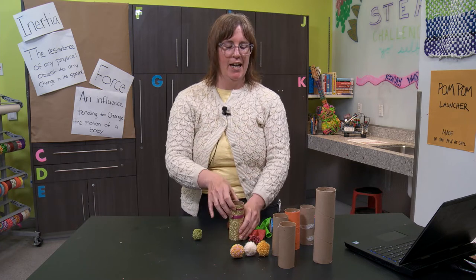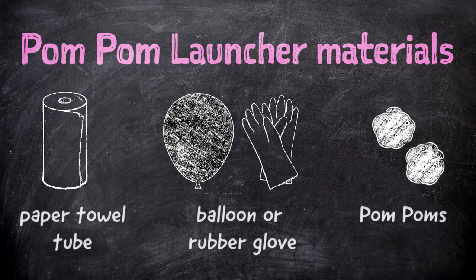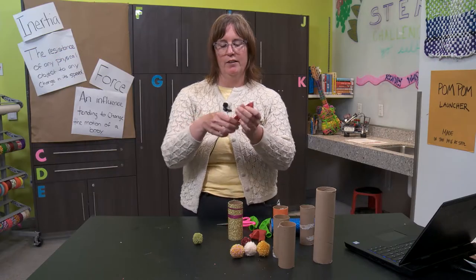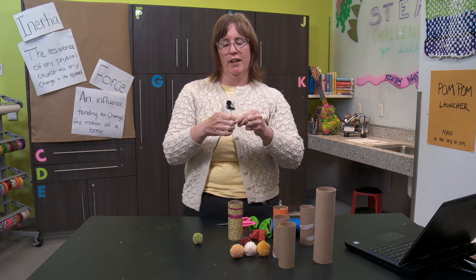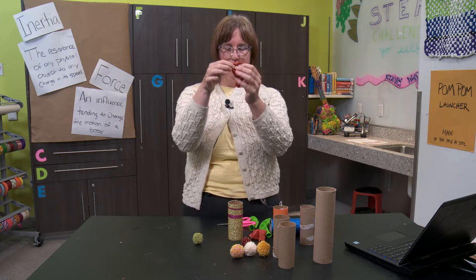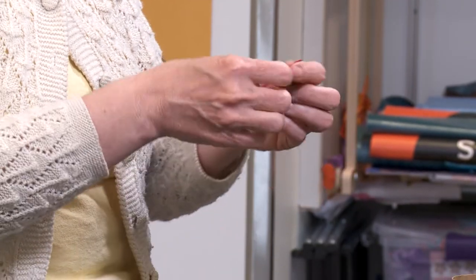So I have some tubes right here, some cardboard tubes, and we're also gonna need some balloons, and then we need our pom-poms here. And how we're gonna make this launcher is we're going to first tie a knot in the skinny end of the balloon. And if this is too hard for you to do, I'm sure you can find an adult to help you. Then we need to cut off the tip of the balloon. So we do that with some scissors, same thing. You can find an adult to help you if you need it.